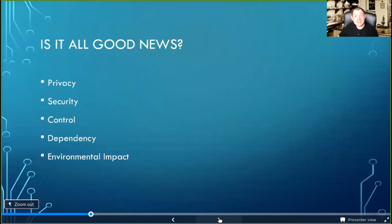But is it all good news? Well, with pretty much every piece of technology, there is a good side and a bad side. Even something like antibiotics has a good and a bad side. The good side, we don't get the diseases we used to get. The bad side, bacteria are now becoming resistant to so many of these antibiotics. So same with this sort of technology.